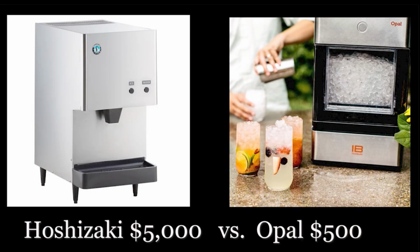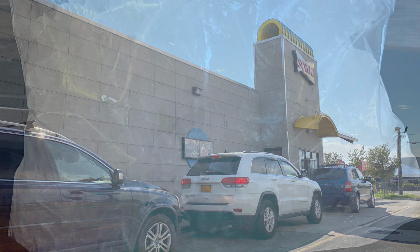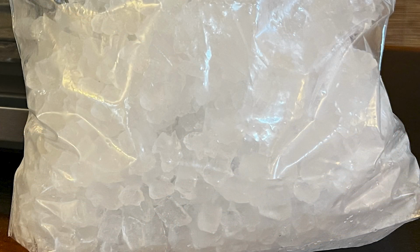Those units that they have in the fast food restaurants cost thousands of dollars. Especially in the summer, I don't want to drive to the store, wait online, and get a bag of ice, don't know the quality of the water, don't know how clean the machine is. But at the end of the day, this 3-pound bag of ice took me about 3 hours to make.